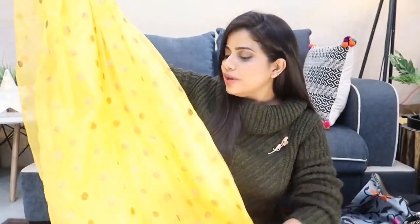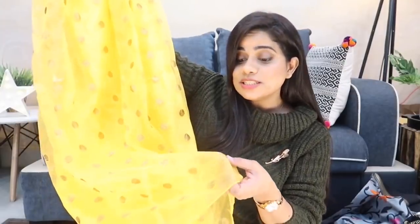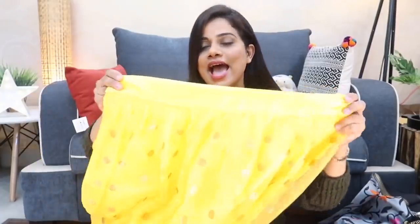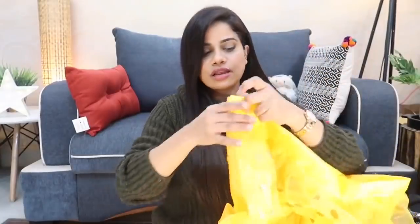Look at it. It's this net material with a weaving of golden thread. It is not a print material, guys. Everything is embroidered or woven, and inside it comes with a satin lining. It's such a beautiful yellow color, it kind of hurts my eyes to look at it. It is semi-stitched, of course, so you have to get the stitching done from here.